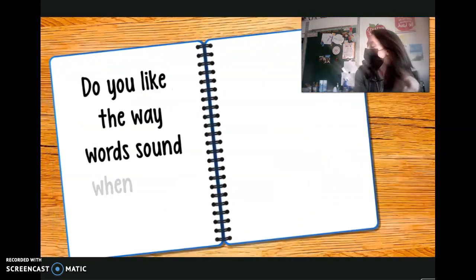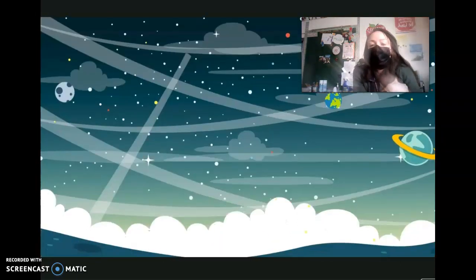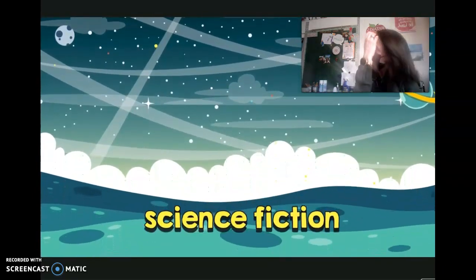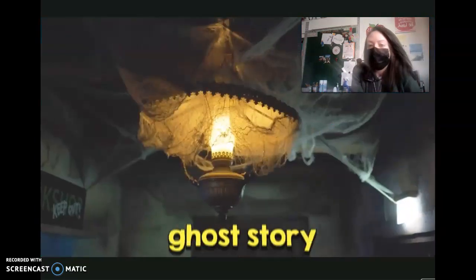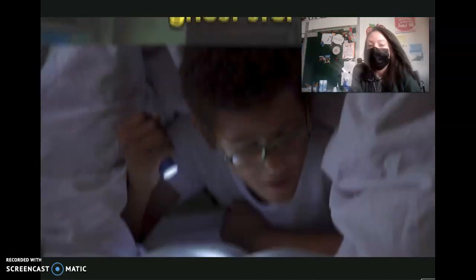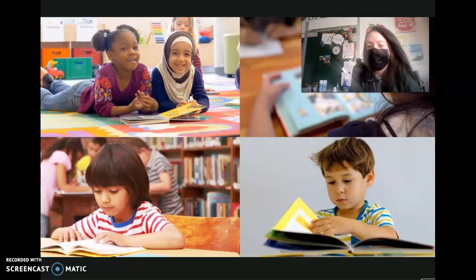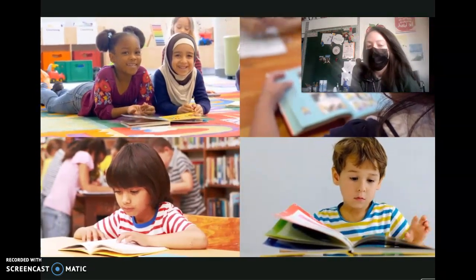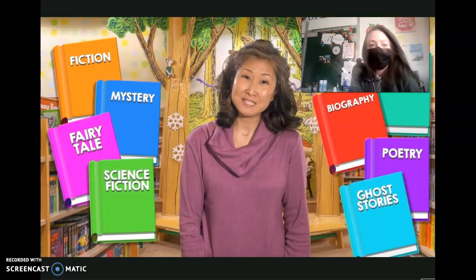Do you like the way words sound when they rhyme? A book of poetry is fun anytime. Plus, there's science fiction if you like stories about robots and spaceships. You can pick up a ghost story if you like to get just a little bit scared. Boo! No matter what you're into, you can find a book to match it. Now, you may already have a favorite kind of book, and that's great. But now that you know there are all kinds of books, why not try something different? You just might love what's inside it.